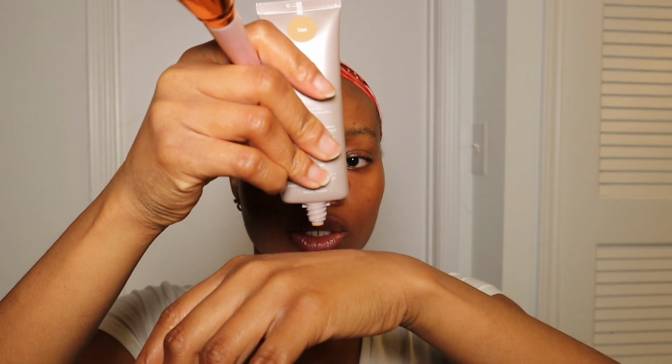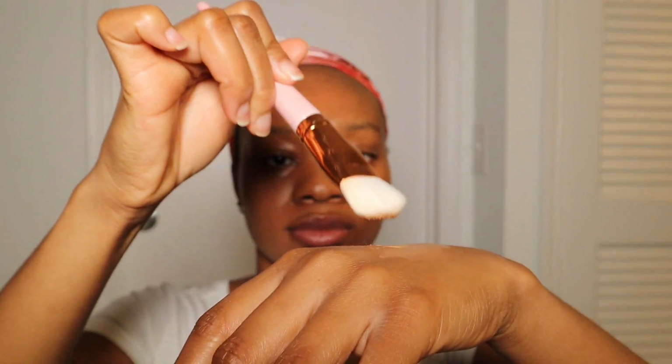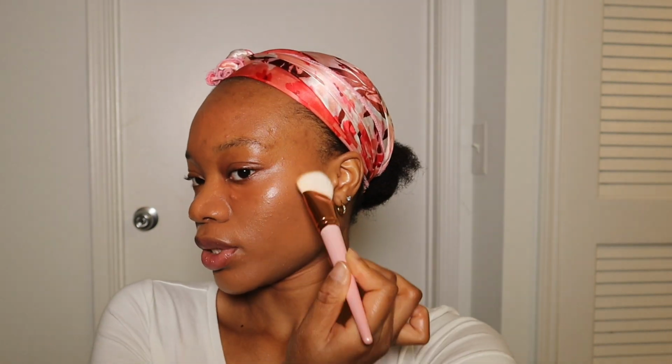So I'm going to go over the other side of my face using my brush, and we're going to see how that applies. It feels like a serum using my brush. It doesn't feel like what it feels like when I use this brush to blend out foundation. My brush is definitely picking up more product than expected. It's not bad with the brush as well. I feel like the brush gave my face more coverage and it picked up more product, but this is good regardless.